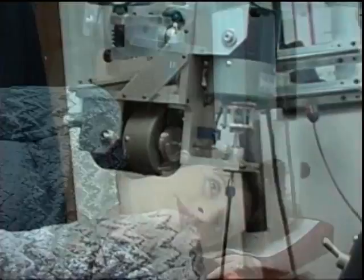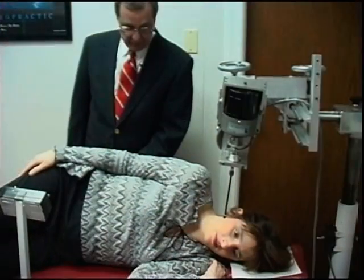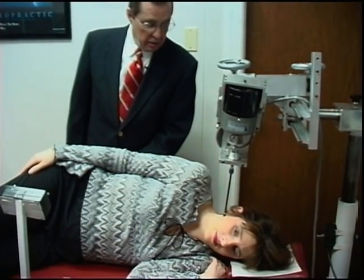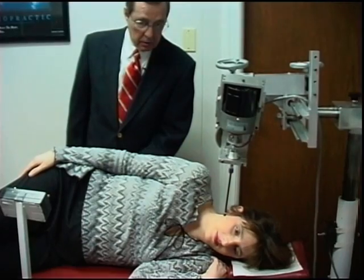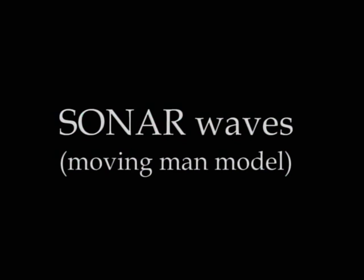The sonar machine works in a similar way. The instrument matches the frequency of your bones, causing them to move. This will even unwind you all the way to your tailbone. Sonar doctors dial in the exact angle and the instrument vibrates the bone toward where it should be. This is an example of constructive harmonics.